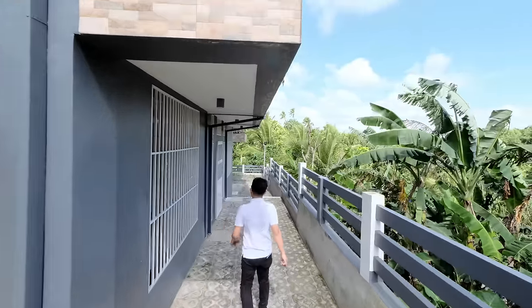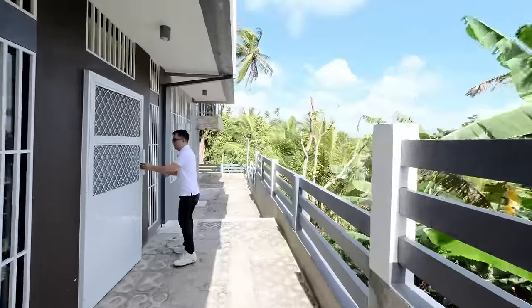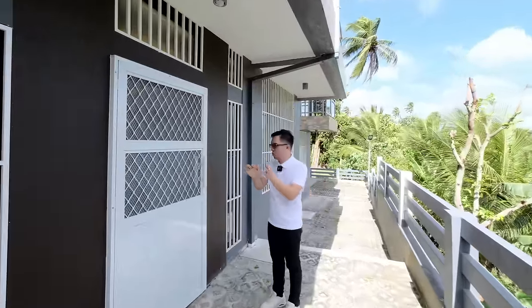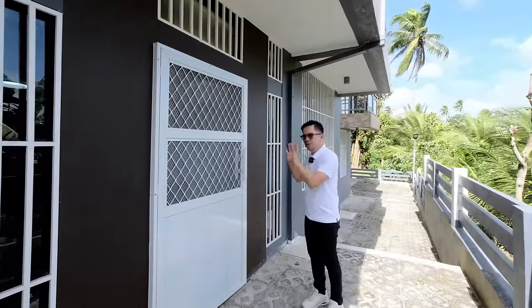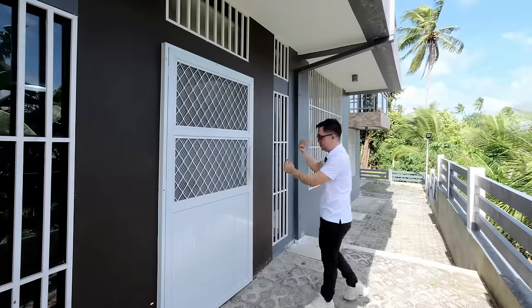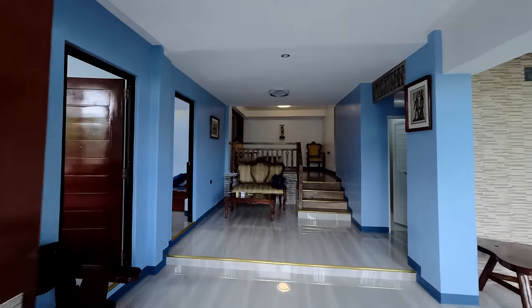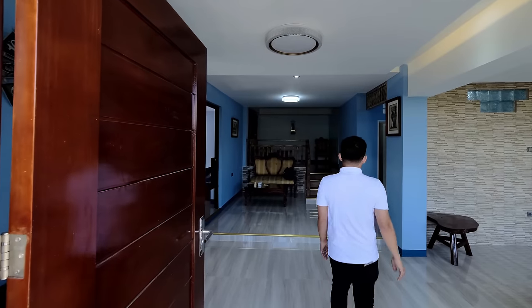Okay, over here, this is the guest room. This is the guest room area. So you have two access, so one dito sa side na to, and then the other one from the other side, then the storage area. Okay, check this one. Let's go inside. Wow. See?